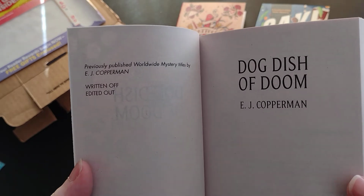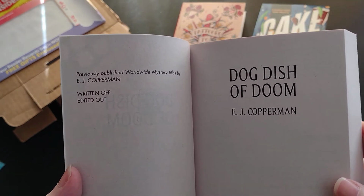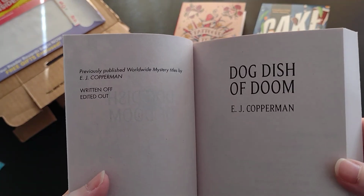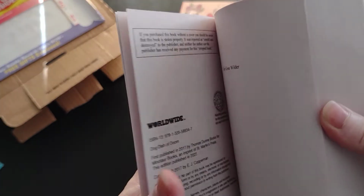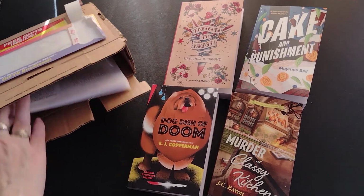Okay, so this one's got "Written Off" and "Edited Out," which I'm not sure if they're part of the same series. It just says previously published titles, so that doesn't necessarily mean the same series, but it could be the third book. And this is a 2017 release. Okay. Oh, let me pull out paperwork.